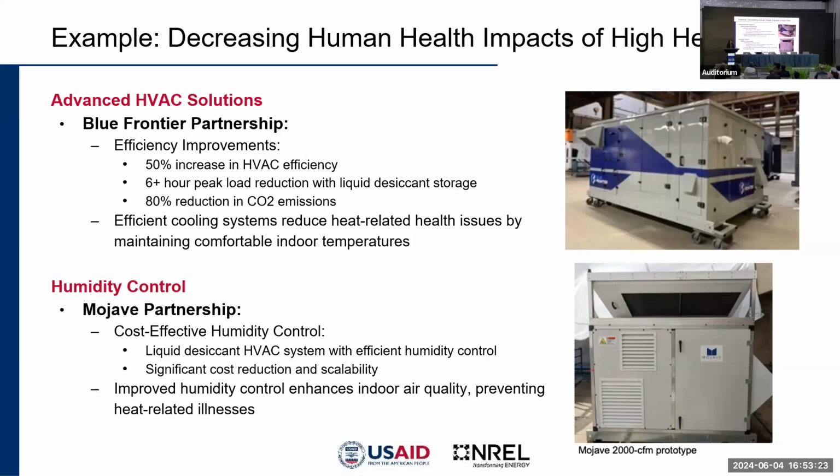For example, with Blue Frontier, we're looking at how indirect evaporative air conditioning, desiccant solutions, and integrating electric heat pumps can go into a cooling system. Working with Blue Frontier, they came up with a system that is 50% more efficient in terms of energy use. We're able to see peak load reductions with the liquid desiccant storage system, and ultimately 80% reductions in CO2 emissions from this. So this is really important to know.